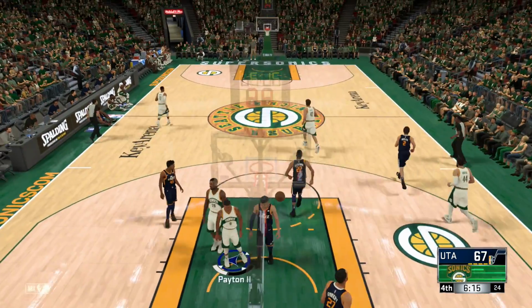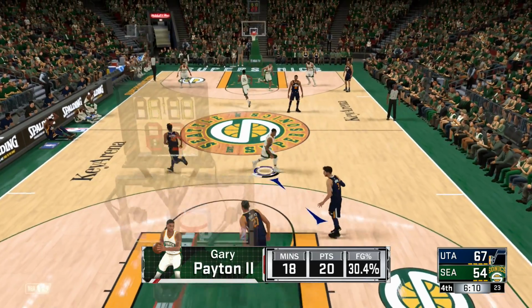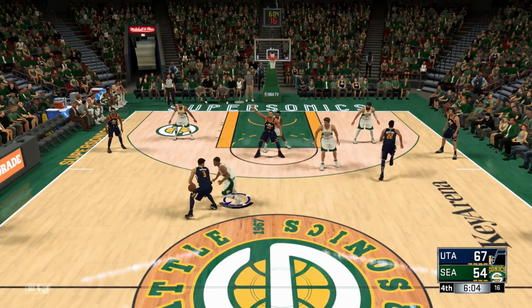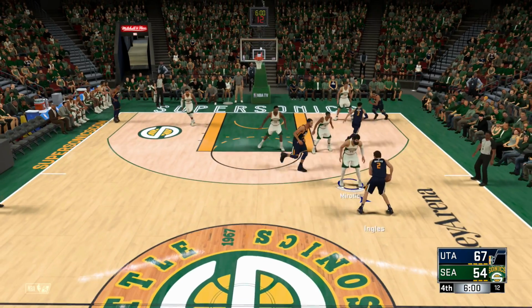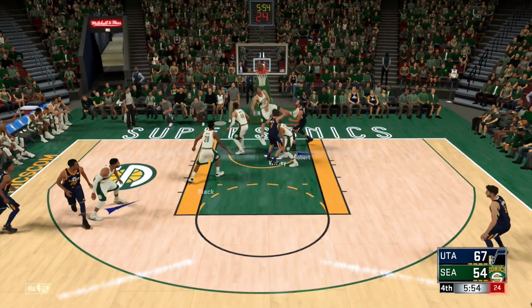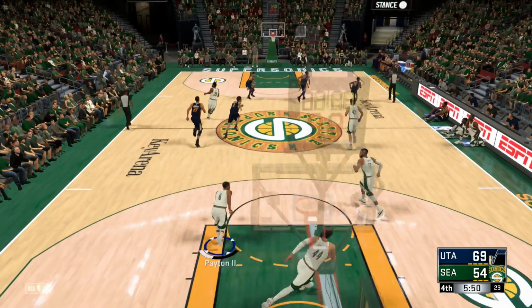Payton, that's good. Payton's got 9 points here in the second half. Utah leading by 13. Last quarter of play, about 2 minutes in now. Rubio dishes to Ingles. Gobert with a screen on Miritich. A floater. Nice shot by Gobert. And the Jazz lead by 15.